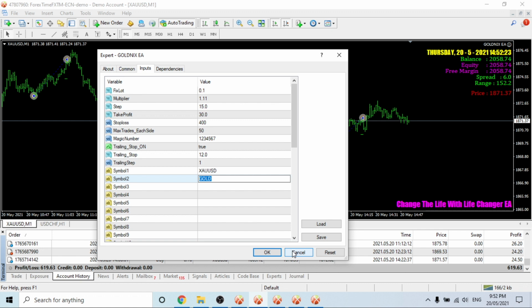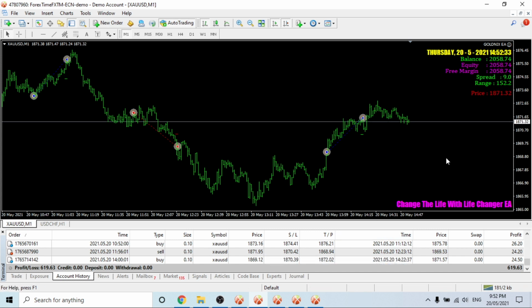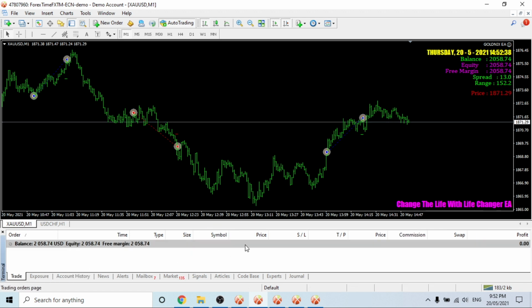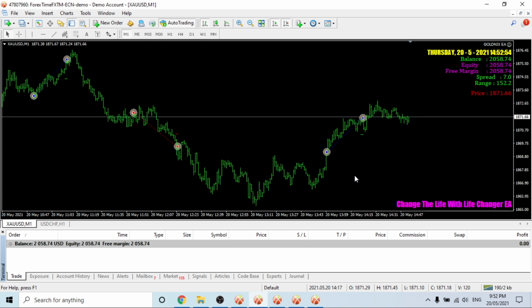So M1 seems to be the way better time frame. It being that it is gold, definitely use an equity protection EA, and that is your choice at what percentage stop out you want to hit it at. It's not up to me, that's up to you. But yeah, really happy with the way this is trading so far, and it's really hard to find a good gold robot, but yeah, it's still early days. So we'll see how it goes for the rest of the week.